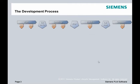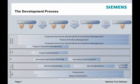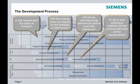Those are important, but what about the everyday decisions, the ones that the individuals make, the ones where someone somewhere in the process is making a decision that has huge impact on the other parts of the process? They could be trade-off decisions, simple design decisions that dictate certain manufacturing processes, manufacturing or design decisions that have impact on sustainability goals, or even regulatory compliance. People are making these decisions all the time.